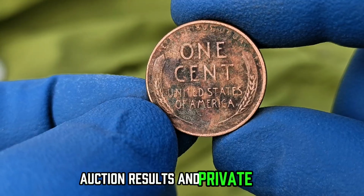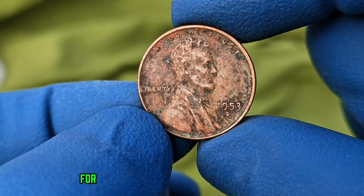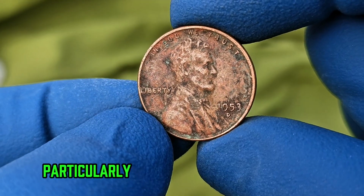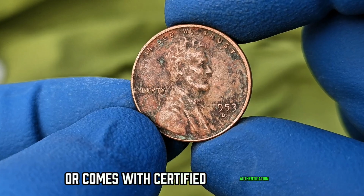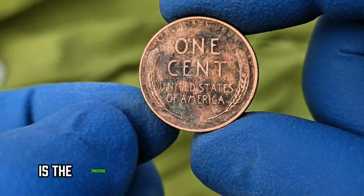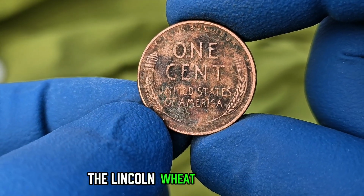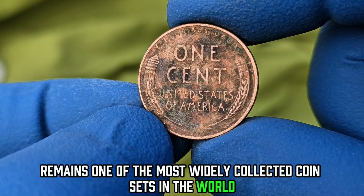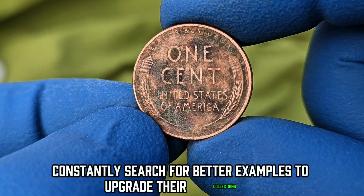Auction results and private sales have demonstrated that collectors are willing to pay premium prices for well-preserved wheat pennies from the 1950s era, particularly when the coin displays strong visual appeal or comes with certified authentication. Another factor that drives the coin's desirability is the ongoing enthusiasm for classic American cents. The Lincoln Wheat Penny series remains one of the most widely collected coin sets in the world, and collectors constantly search for better examples to upgrade their collections.